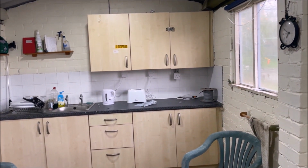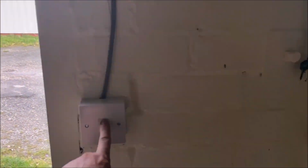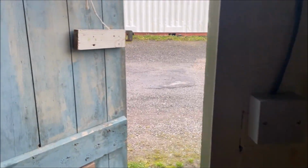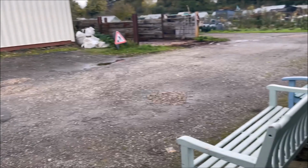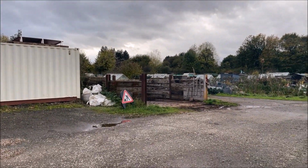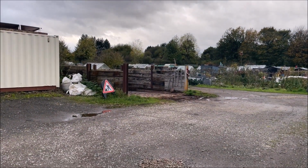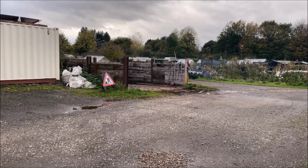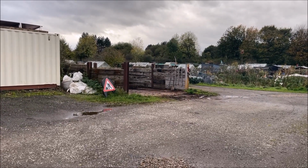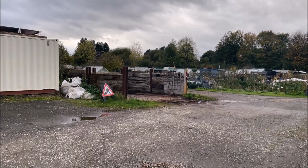Right, anyway, I thought I'd show you the community room. Well, that went dark all of a sudden. I'm just waiting now for Bob to turn up to fill up the bays. He'll be filling the bays up sometime in the next day or two. He did say he was coming down today to fill the first one, and then the one at the other end needs topping up as well.